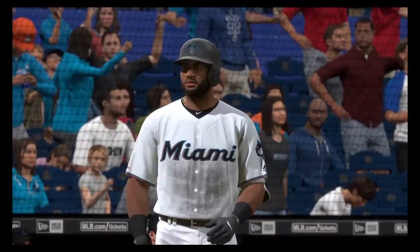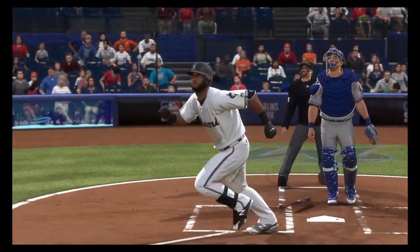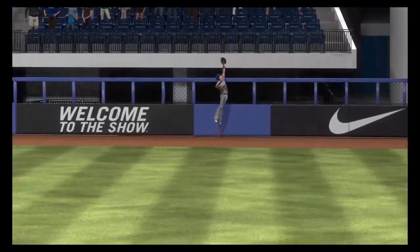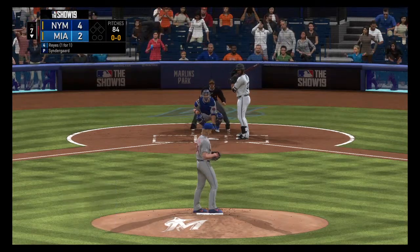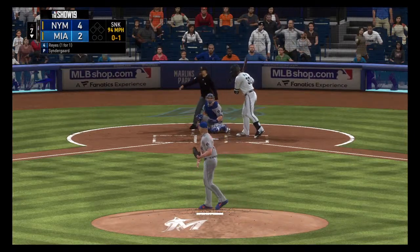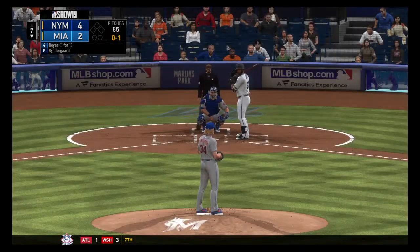Franmil Reyes will stand in again as we flash you back to earlier. He's accounted for their only runs of the ballgame on one swing of the bat, as this was the swing right here. First offering on its way. And he lays off a pitch in there for the first strike. Tying run stands on deck, but it'll only matter if the guy in the box can get on base.